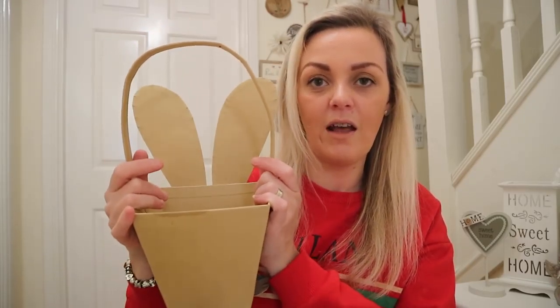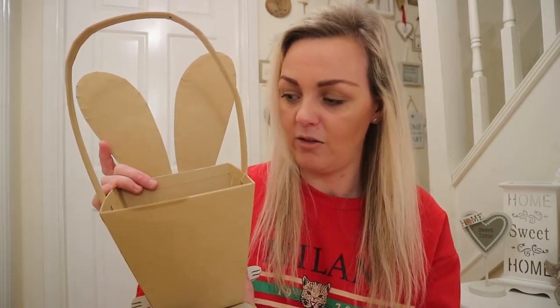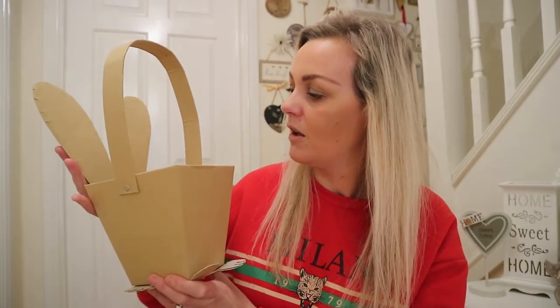So I'm going to put some nice Easter things inside here and have it in the fireplace in my living room, and hope that Vinny, the 9-month-old, doesn't go in and just destroy it, which I'm probably guessing is what he's going to do. But this was £2, and I just liked it. It just appealed to me, and I just thought, it's so nice, I'm going to pick that up for £2. I haven't seen anything like this in any of the other shops, and I just thought, for £2, you can't go wrong, so I picked that up.